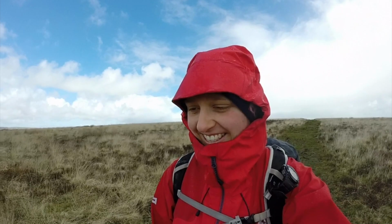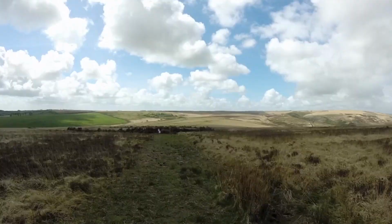67, 68, 69. Oh, I lost count. There we go, that's over 100 meters. I got distracted by the view. So we're over 100 meters, let's go again. 3, 4, because I went over. 5, 6, 7. You can see I'm following this path here. 9, 10. I'm kind of just utilizing it in the landscape. 13, 14, this is really hard. 15, 16.